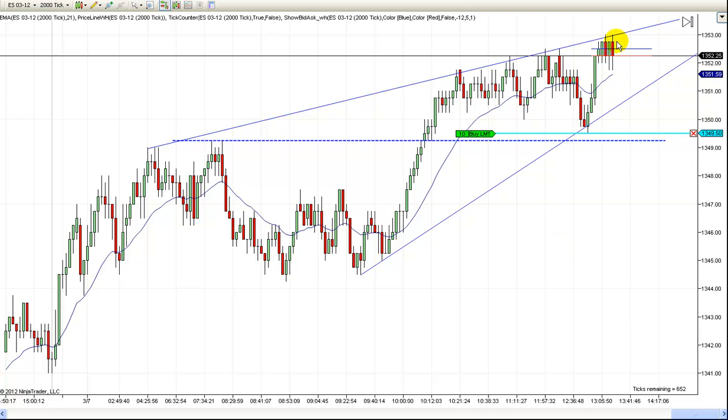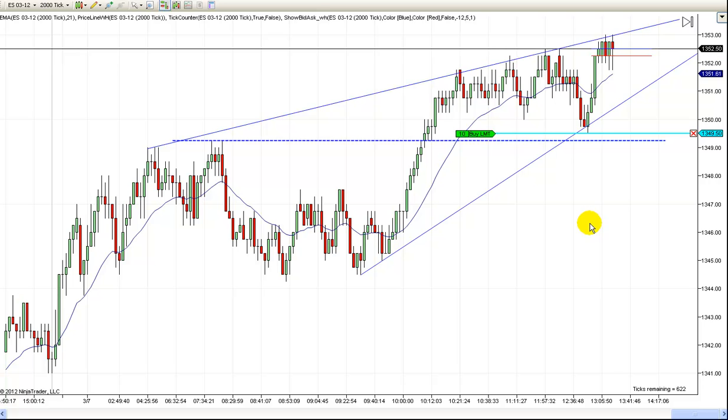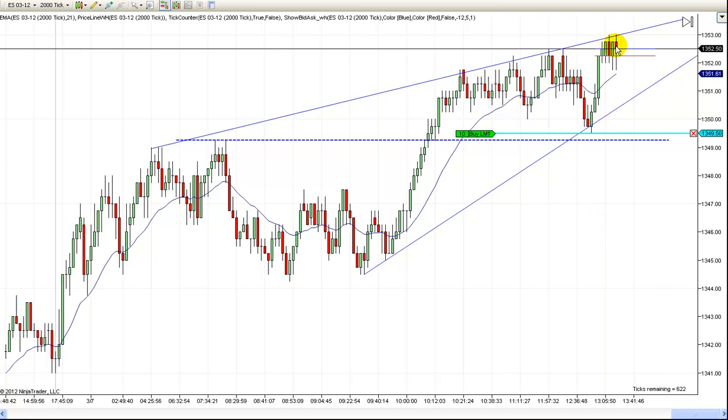But we may get a chance to go short off the top of this wedge shape. It's getting tighter, so if we do come back down, there's not a lot of room, and then as we move up, it's going to get tighter. It's getting pretty late in the day, but if I get a chance, I'll demonstrate another trade.